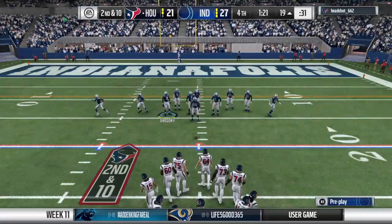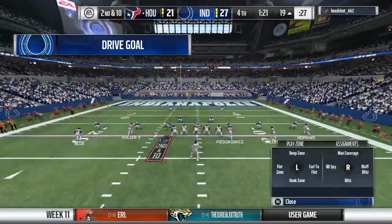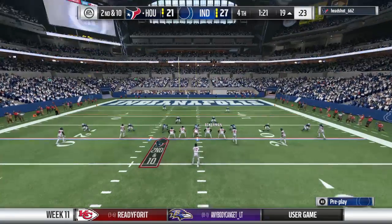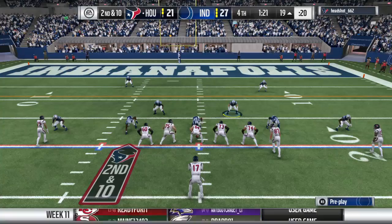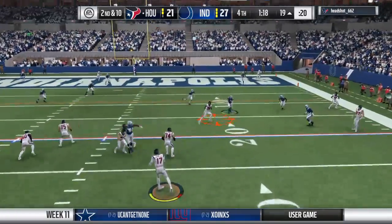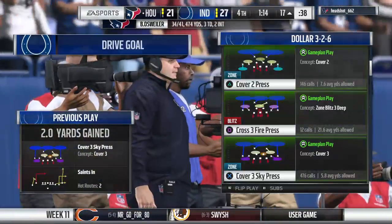Second down now after the incompletion. Looking to jam the receivers at the line here. Press coverage look defensively. Here we go now. Back to throw. Looking for someone to throw to. Drops it to Blue. Complete. It'll be a 2-yard gain.